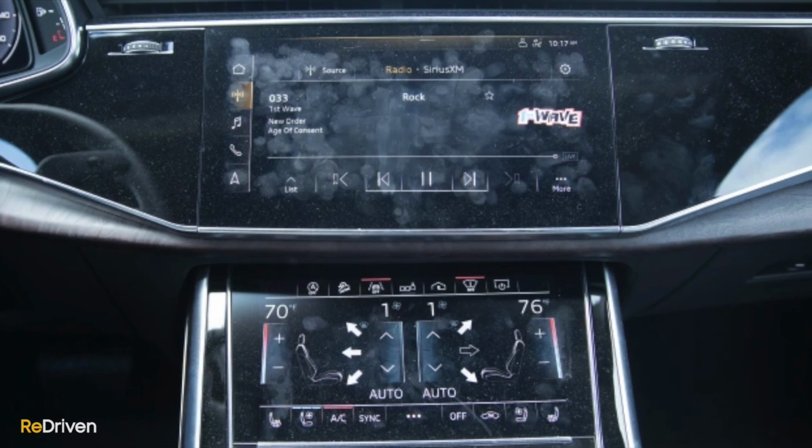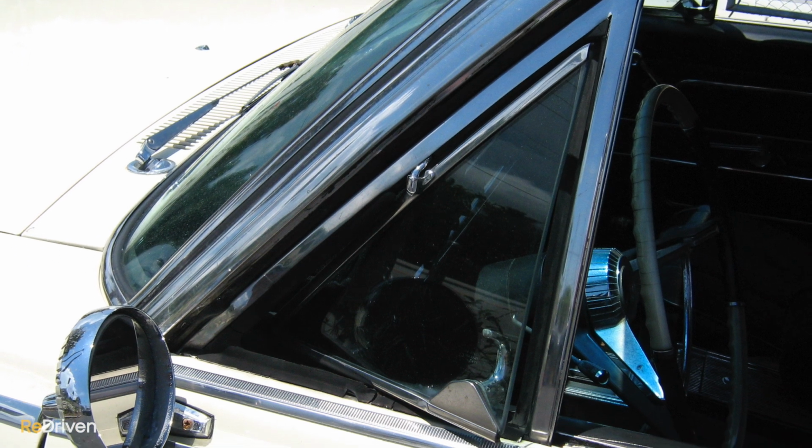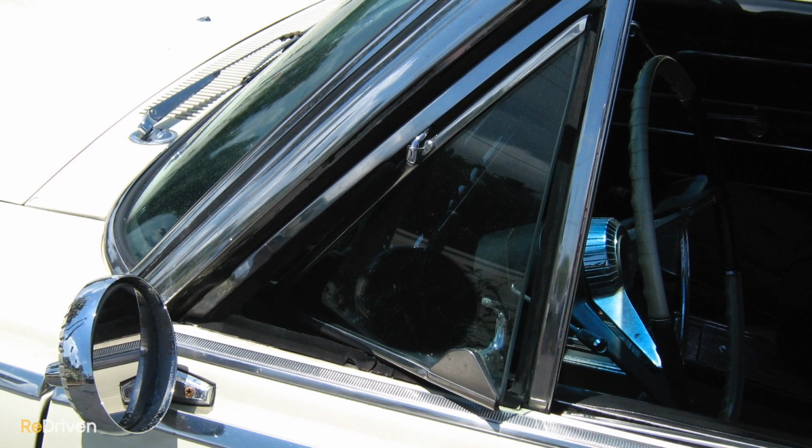Okay, this next one might be a little bit dangerous both in terms of safety and security, but let's bring back quarter windows and that flexy kind of latchable rear glass. Now, if you were born after 1999, there's a huge chance you have no idea what we're talking about here.